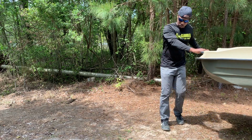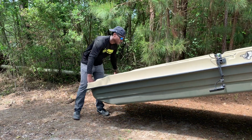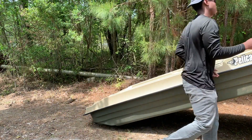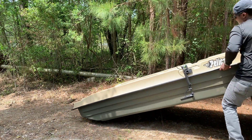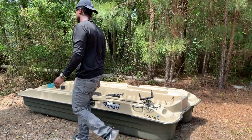Now, guys, the Pelican Bass Raider is super convenient also because you don't have to have a trailer. You don't have to worry about backing your boat in, or unloading it and all that stuff. With a Pelican Bass Raider, I can pretty much launch my boat anywhere, guys. In the river, in a pond. I don't have to have a dock or any of that stuff. So I just pretty much take it down from the truck, slide it in, and I'm ready to go, guys. That is one of the biggest things about it.